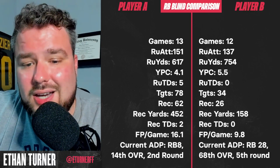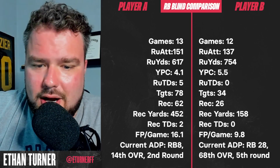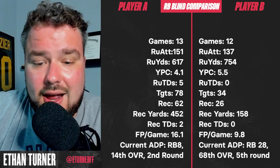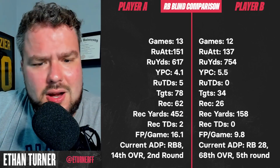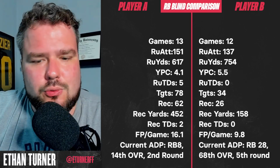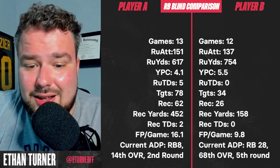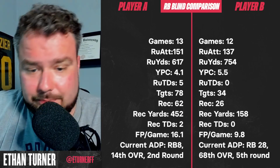Guy on the right, 12 games. The thing that sticks out right away, 0 rushing touchdowns, 0 receiving touchdowns. The guy had almost 1,000 total yards, did not score a touchdown. Very hyper efficient though in the run game, 5.5 yards per carry. So he's clearly capable as a runner, but could not find the end zone.